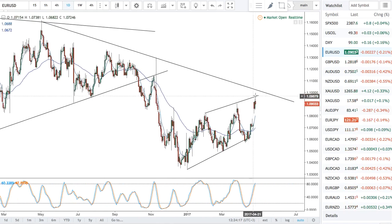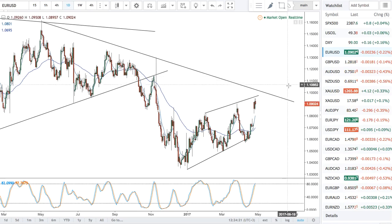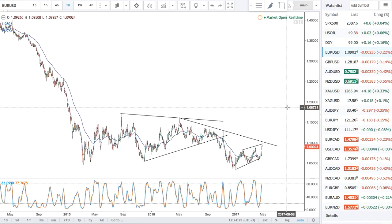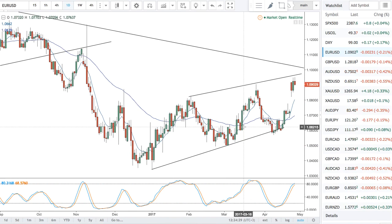A breakout would have to probably pop this line here and continue up overall. So that's how I see this chart. So I look for bearish opportunities into Friday on the next high, basically.